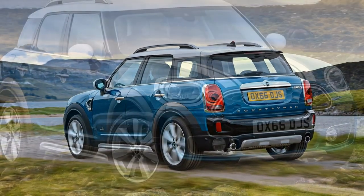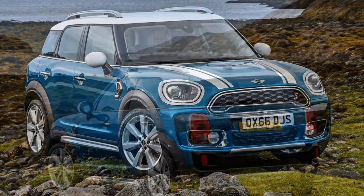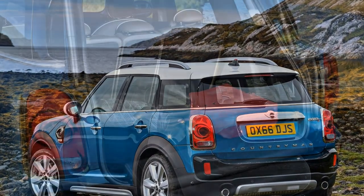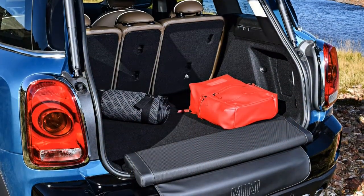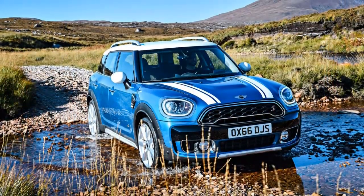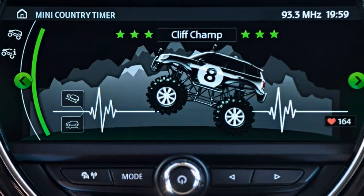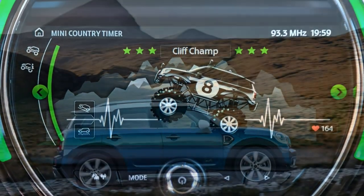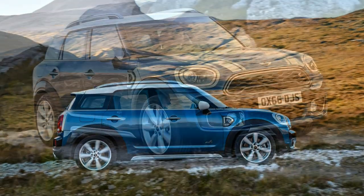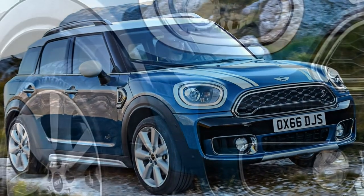Twin-power turbo petrol engines, Cooper and Cooper S. Kicking off the petrol range is the Cooper, powered by a 1.5-litre 3-cylinder turbo producing 136 horsepower and 220 Nm of torque. It's good for a 0 to 62 mph sprint of 9.6 seconds, and will reach a top speed of 126 mph when fitted with the 6-speed manual gearbox. Opting for the 8-speed auto takes the top speed down to 124 mph.